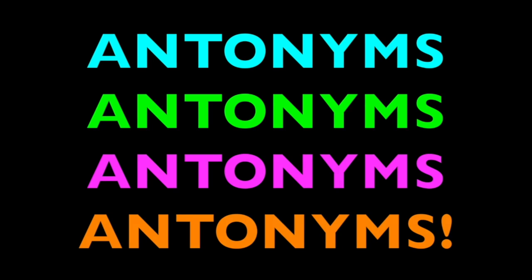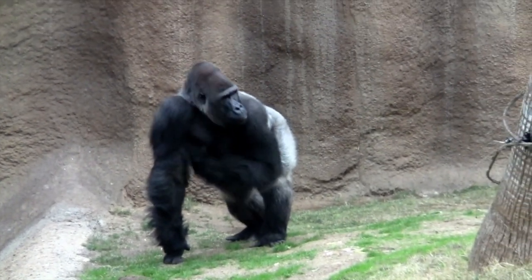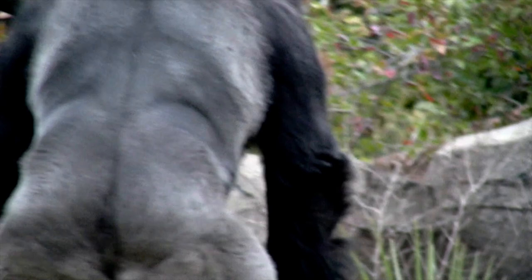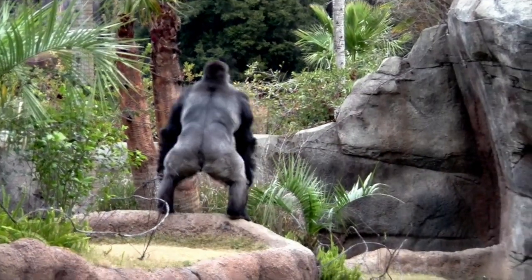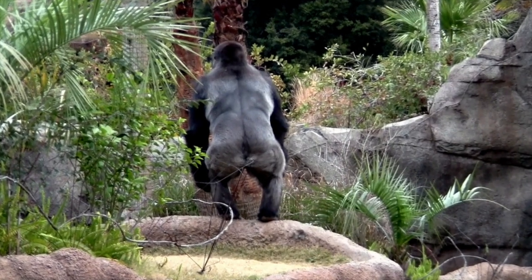To introduce you to words that are antonyms. Front. This is the front of a gorilla. And the opposite of front is back. Here is the back of the gorilla. Back.